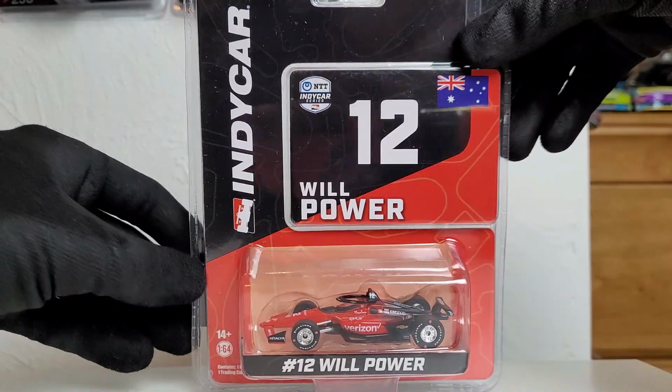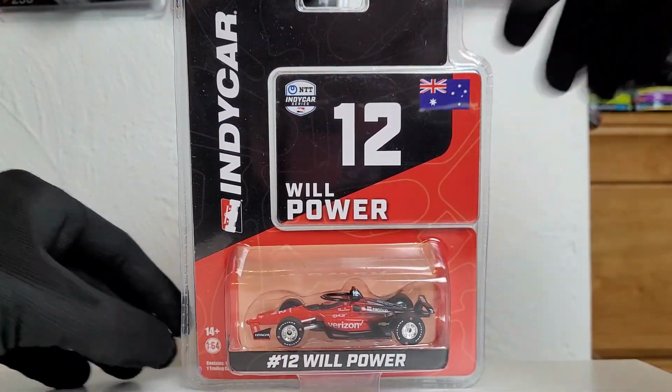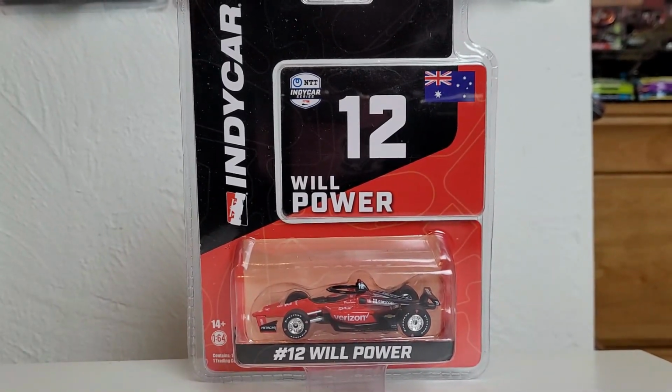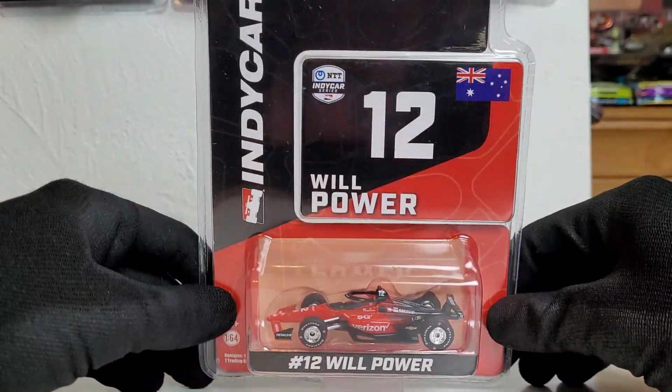This is going to be on a brand new INDYCAR release that just came out at the dealers, and it's also at Circle B. It's not sold out yet, and it's on a guy who I think has a good shot at getting his second title this year for the NTT INDYCAR series. It's your 2014 Verizon INDYCAR Series champion and your 2018 Indianapolis 500 champion, Will Power, in his number 12 Verizon 5G Chevrolet Dallara for Team Penske.